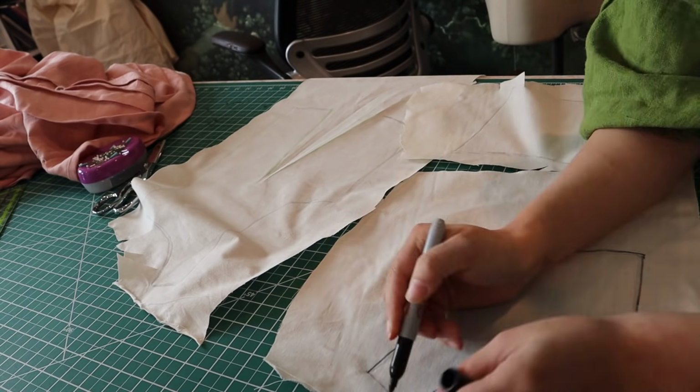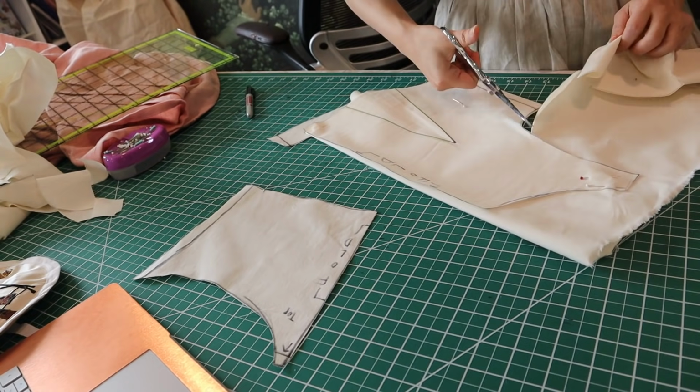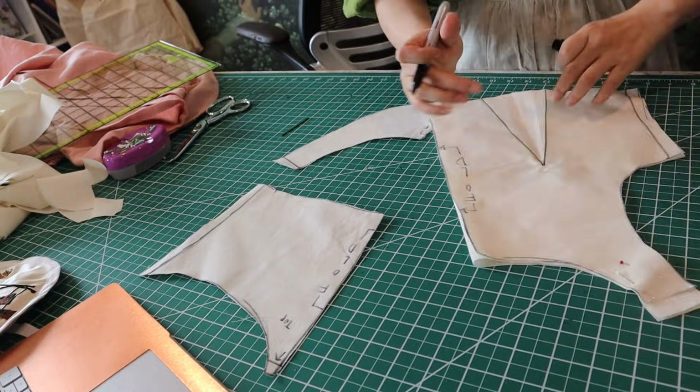I then cut out some muslin and made a draft. I did try it on and found myself very happy with it, enough to cut out the silk. Please note I did not film this for modesty reasons.